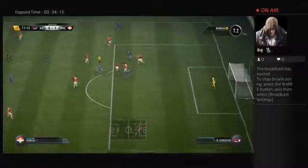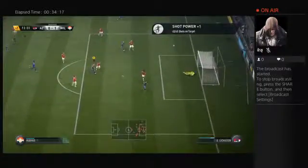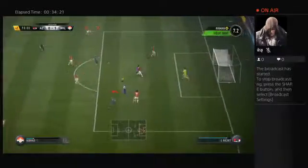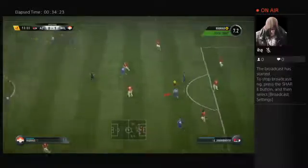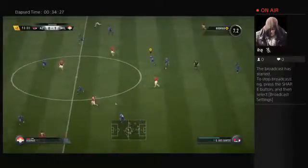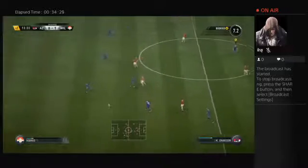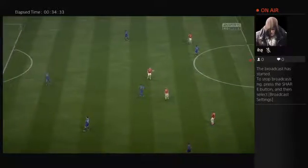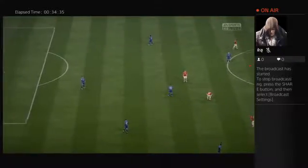Nicely played through ball. And here's the shot. Great stop. And it's a heading chance now. And the goalkeeper with a textbook save and keeps the ball in his grasp. There's only a minute to go. Dos Santos. And that's the end of the game, and it's 1-0.